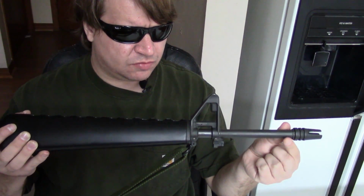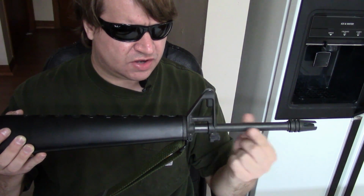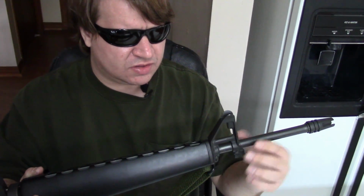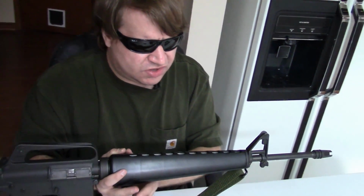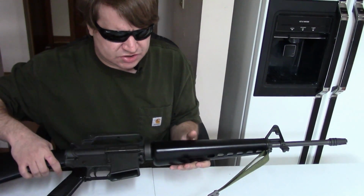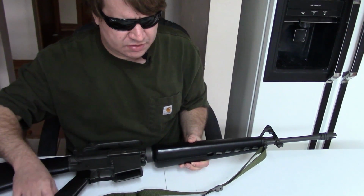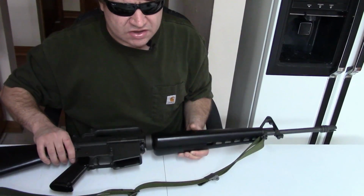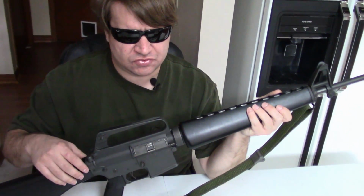The earliest 601s would have a 1 in 14 twist, and a few of these 1 in 14 twist barrels would even make it onto the very first SP1s. Interestingly, the 1 in 14s I've seen, I'm not going to say they all were, but the ones I've seen were actually subcontracted to Winchester. They weren't made in-house by Colt at the time. So that gives you an idea of all the early features.